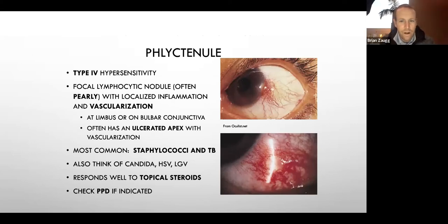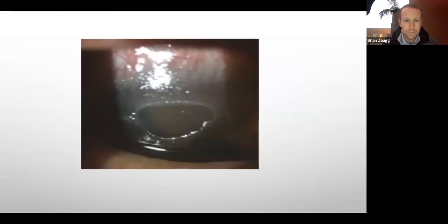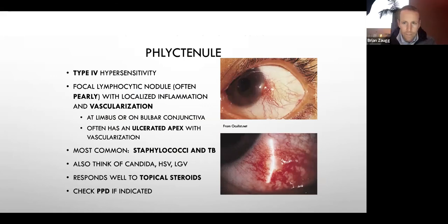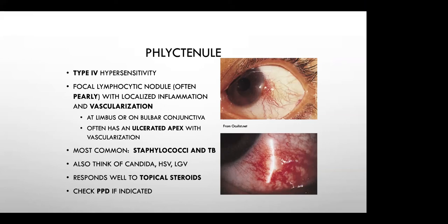Okay, so type 4, you've got this ulcerated apex, which is why it's white in the center and then the redness around the side. Really commonly seen in kids for whatever reason. So kids get these a lot, and it's most likely that staph bacteria that's causing it. Do these usually spill over onto the cornea from the limbus, or are they usually just straight on the conjunctiva like that? They're more like the bottom picture than the top picture, but you can see them right up against the cornea. And usually the corneal findings are more likely to be like a Dellen type thing.